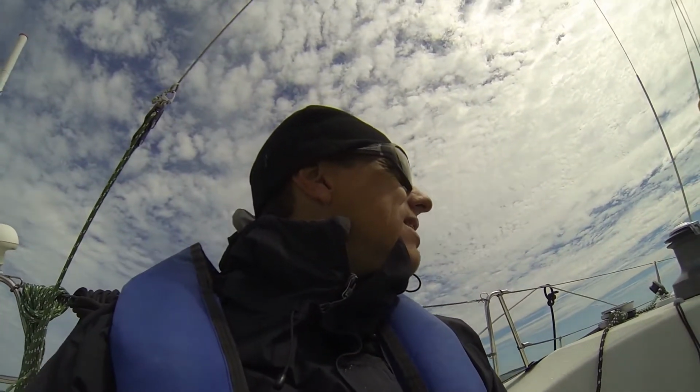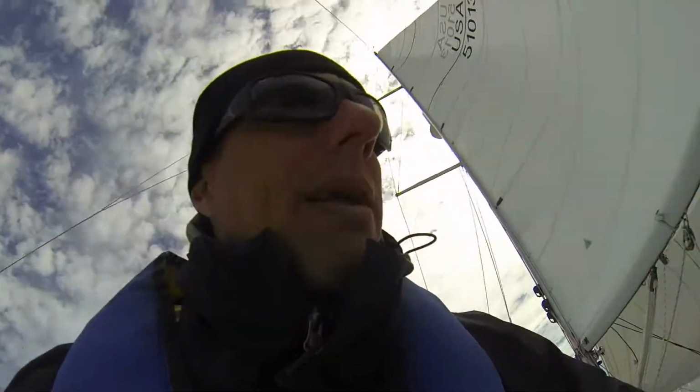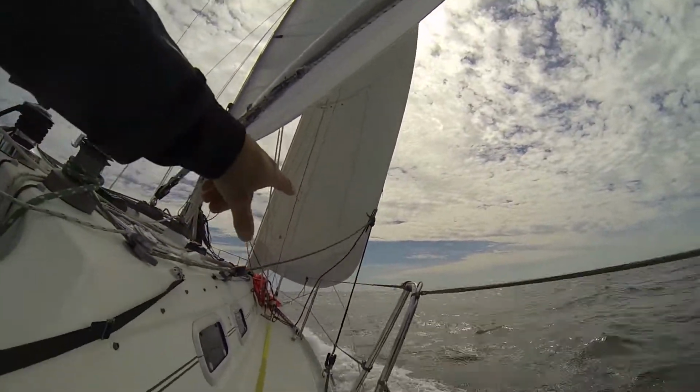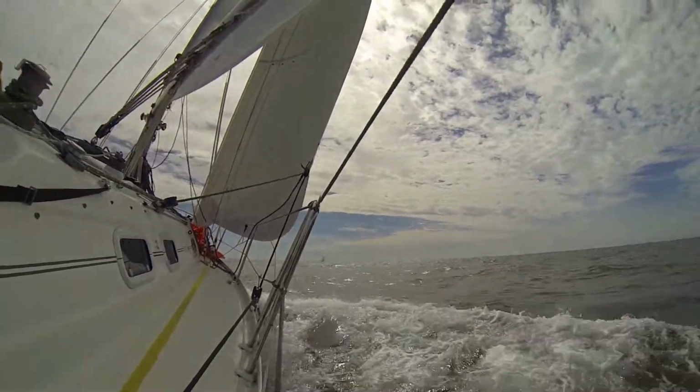And let's just take a quick look at where Piper is. Well, there's the Concordia, and that's Piper, the gray sail, down there, just to the left of the white sail.